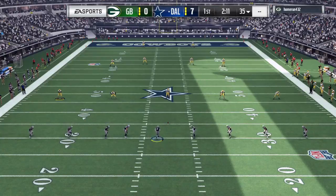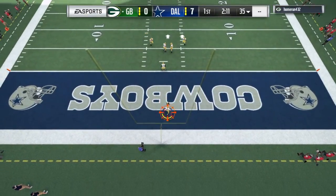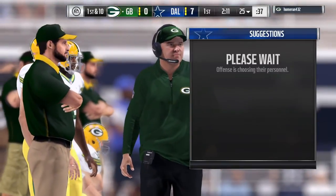Now to kick it away after the touchdown. This is taken about 7 yards deep. And no run back here. This will be a touchback, and it comes out to the 25-yard line.